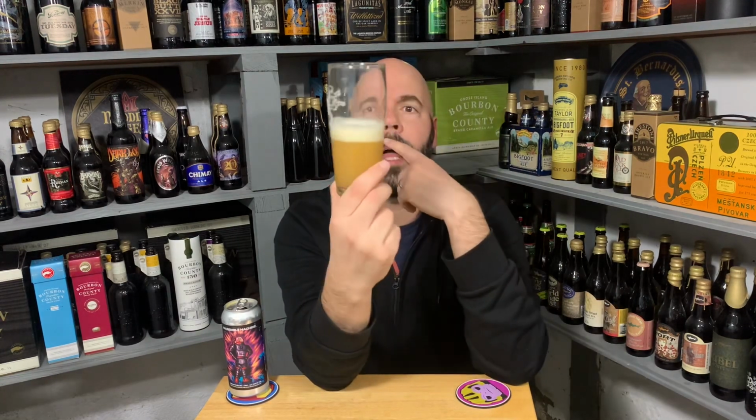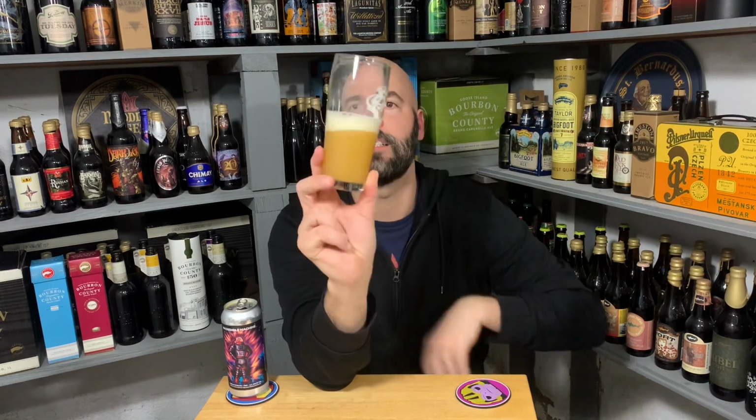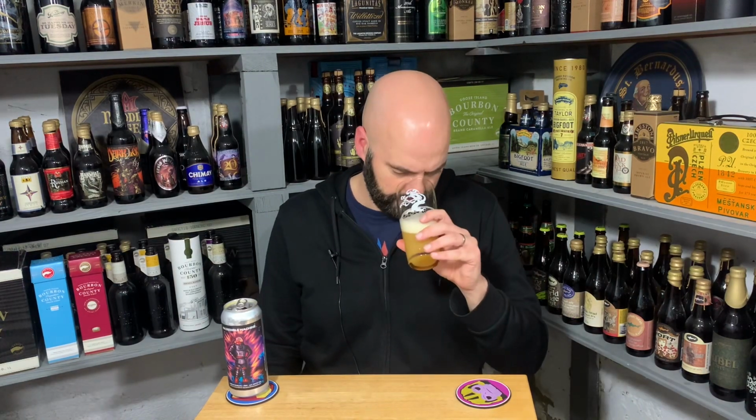Just over a finger of head, it's off-white with a little bit of yellow mixed in. Tiny bubbles, and on top a little sudsy looking. That's a beautiful looking beer. Let's get into the aroma.